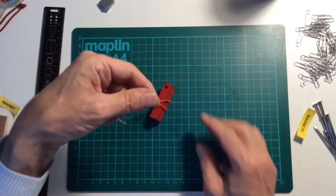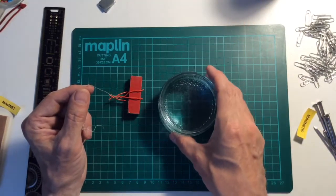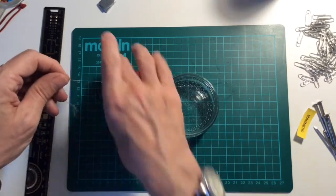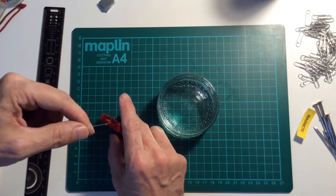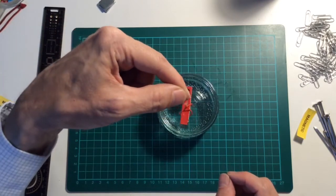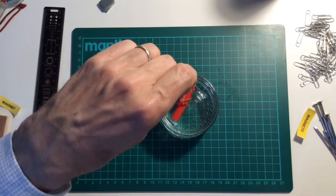So I'm going to just slightly modify what I'm doing and bring in something to give it a little bit of friction. So I've got some water, and what I'm going to do is do the same thing again, but this time I'm going to swing it, or let it swing, and then I'm going to put it in the water to damp out the swinging. Okay, so if I put it in the water to damp out the swinging, there we go.